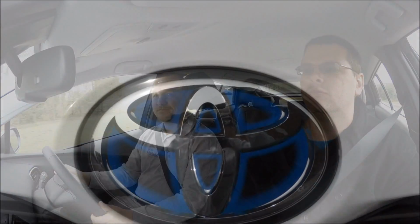So now we're in the Prius. Now, the Prius has lost its, let's be honest, ugly looks when it was first developed. It's now a lot more angular and a lot nicer to look at than the old model.